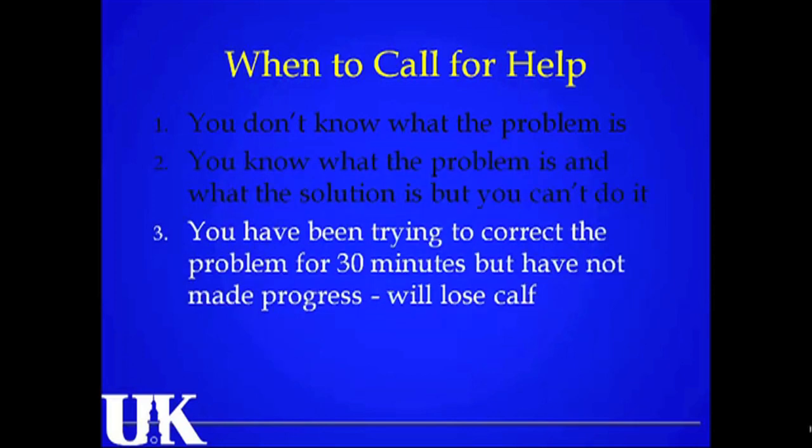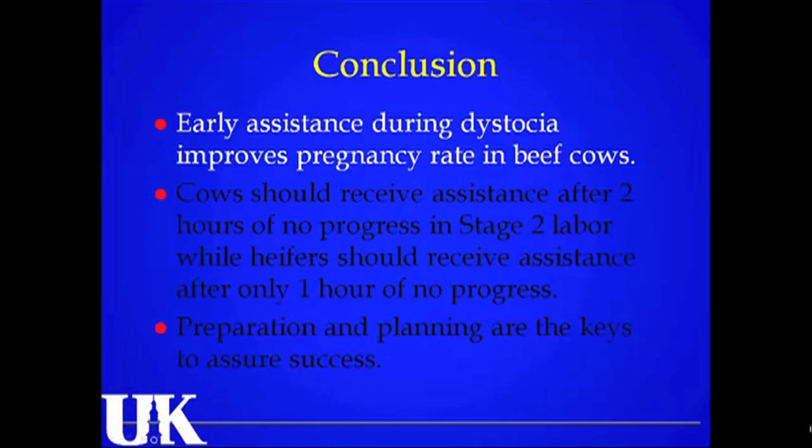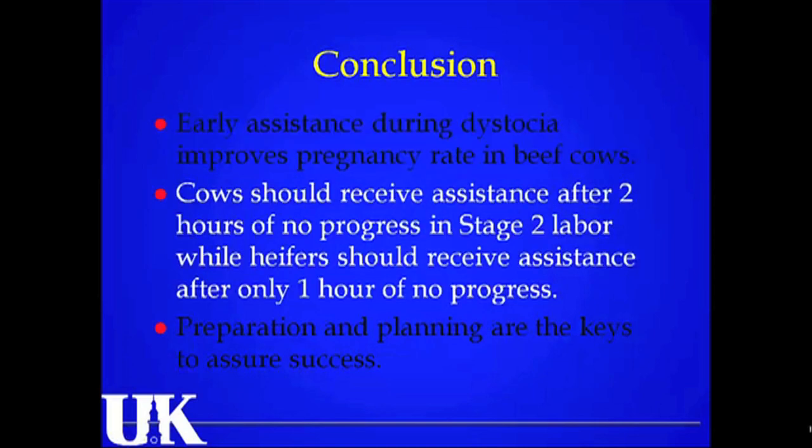And then finally, you've been trying to correct the problem for at least 30 minutes. So maybe the calf's head is back, you've pushed hard against the body to get the head forward, or you've even got the snare around the lower jaw and you just can't get the head to come forward. If you've been struggling with this problem for 30 minutes and you've made no progress, call your veterinarian. There's little doubt that early assistance during dystocia improves pregnancy rate in beef cows.